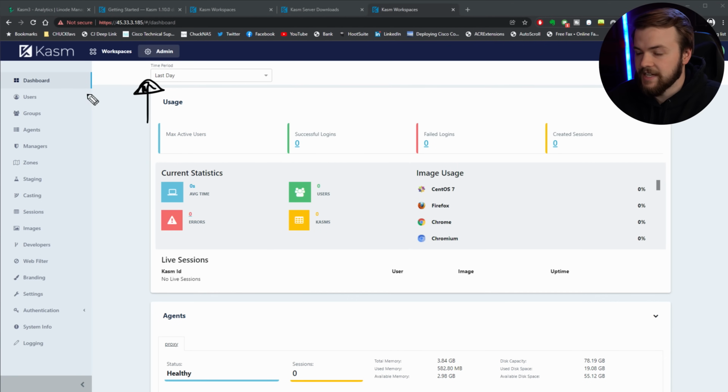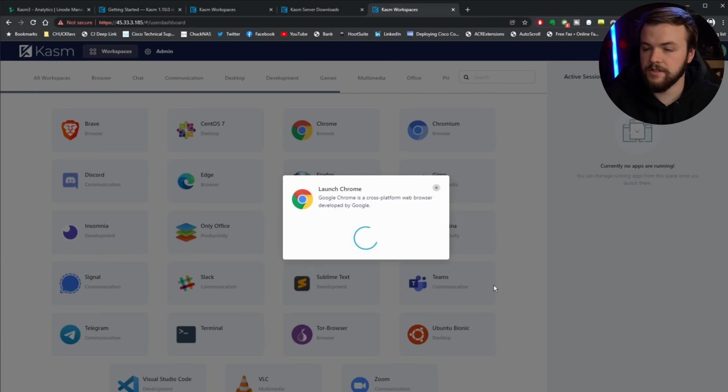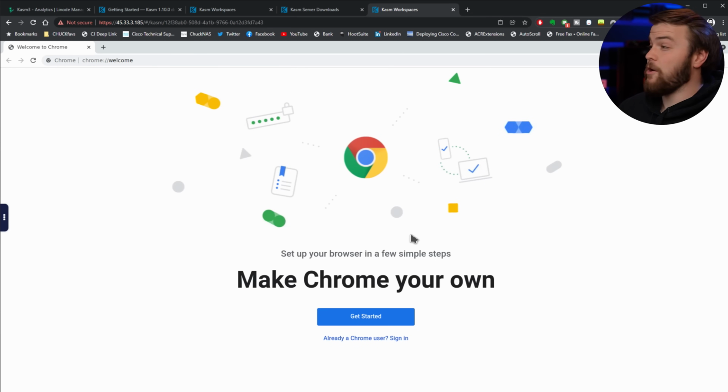So you'll notice a lot of settings and stuff here. We're not gonna get into that right now. We'll go into that later in the video. What we're mainly focused on here is just the Workspaces portion, and that's where all the fun stuff is. Now we can move over to Workspaces, and we're just gonna pick Chrome for this. Then launch session. And boom, just like that, we have a containerized browser streaming to our computer.